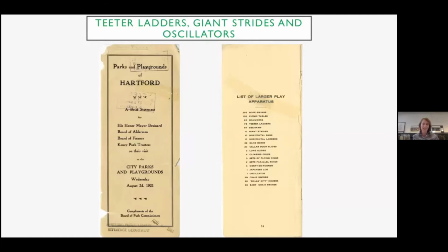This next slide is an example of some of the documents that are held in the collection. And these are the kinds of documents that help us figure things out. I love this document, and Jennifer is going to share many more with you, but I had to include this. This is the front and the back cover of a 1921 parks brochure about the parks and playgrounds of Hartford. And the back cover is a list of larger play apparatus located within the parks.